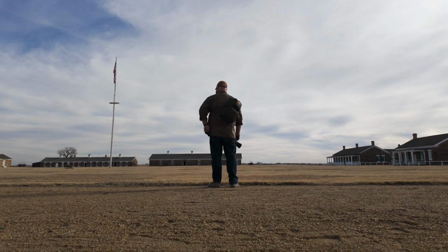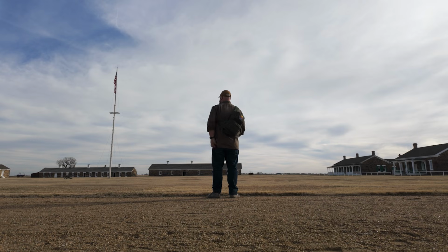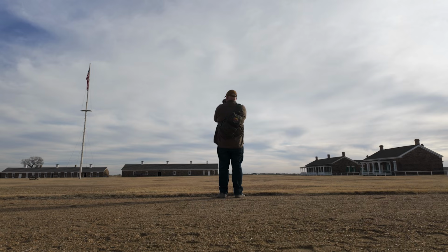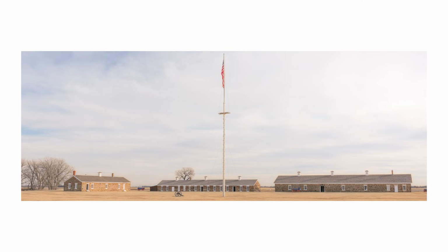Okay, so this is going to be a fairly straightforward shot, except I want it to be panoramic because these buildings are pretty wide from left to right. So I'm at f8, ISO 100, 3, 2, 1.